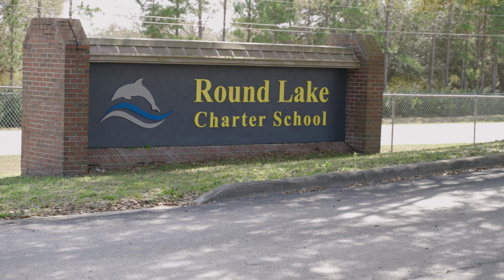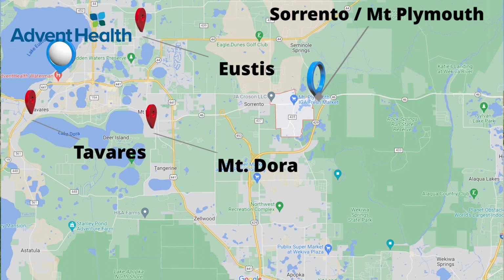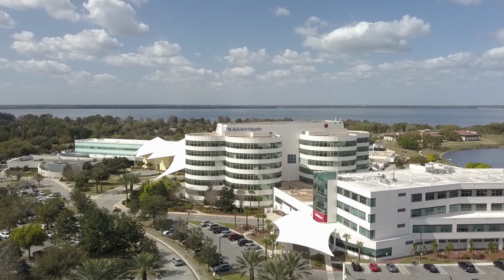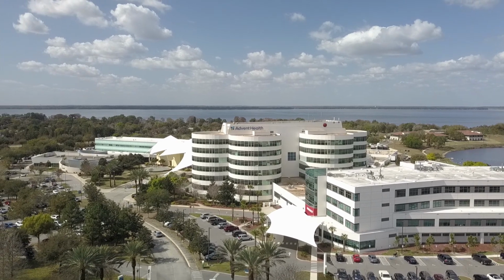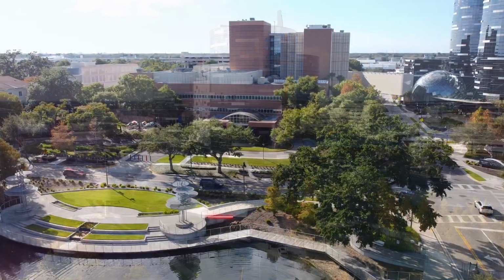In terms of hospitals, they don't have any major hospital right here in Sorrento or Mount Plymouth. They actually all share with Mount Dora, Tavares, and Eustis. It's called the AdventHealth Waterman Hospital, which has a center for women and children. It also has a cancer research institute right there, and you also have the 24-hour ER. However, you're not very far from the main hospitals. You're just about 40 minutes down the road to the downtown Orlando area. That's where you have the Winnie Palmer and the Arnold Palmer hospitals right there.